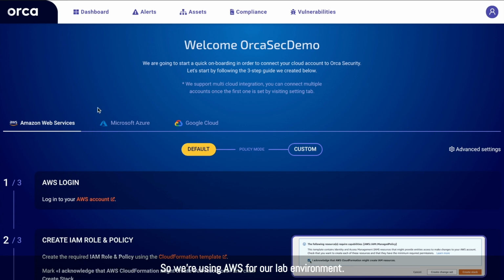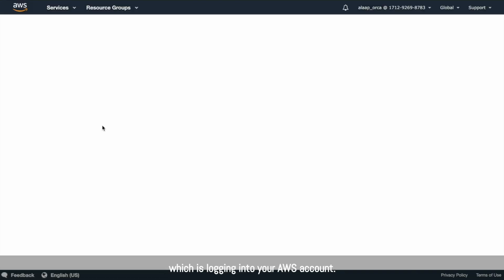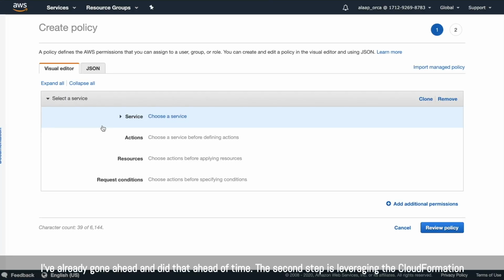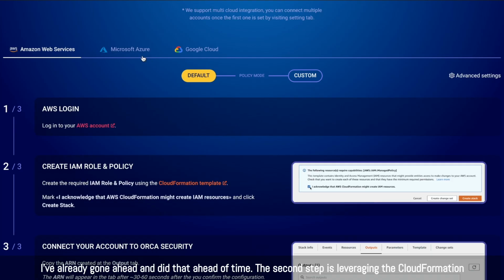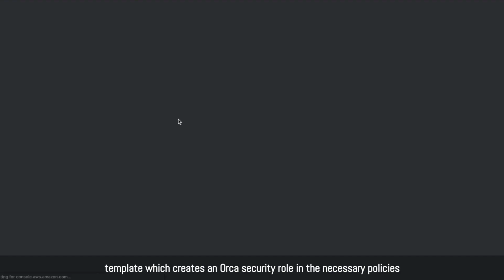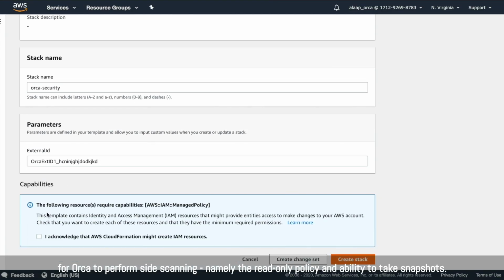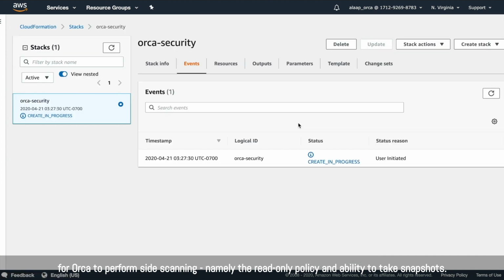So we're using AWS for our lab environment. And so I'll follow these 3 steps from Orca. The first of which is logging into your AWS account. As you can see, I've already gone ahead and did that ahead of time. The second step is leveraging the CloudFormation template, which creates an Orca security role and the necessary policies for Orca to perform side scanning, namely the read-only policy and the ability to take snapshots.